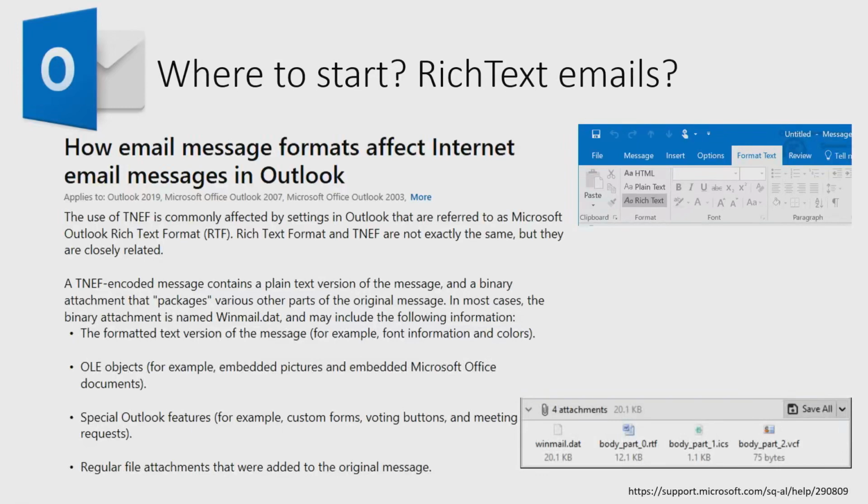TNEF, does that sound familiar to anyone? I'm pretty sure that some time ago you received an email with a weird attachment named winmail.dat, and you're like, what is that thing? What is this about? And then you start Googling a bit, and you find blog posts saying it's because Outlook isn't well configured, and so it's sending its proprietary emails, and you can't decode them, etc. All of this is related to TNEF.